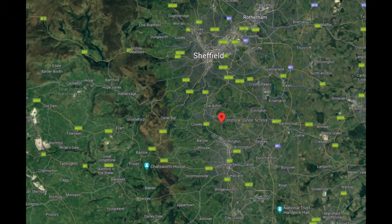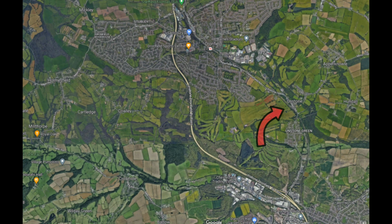So before we get started, let's have a look at exactly where we are. Unstone's a small village in North East Derbyshire, nestled in between Sheffield and Chesterfield, just on the outskirts of the town of Dronfield.